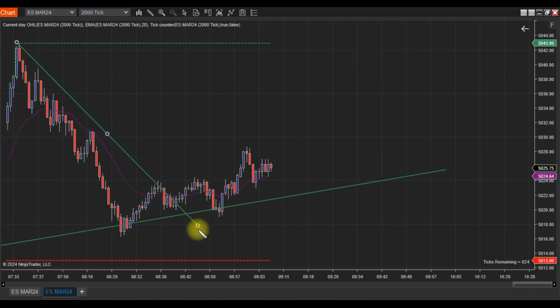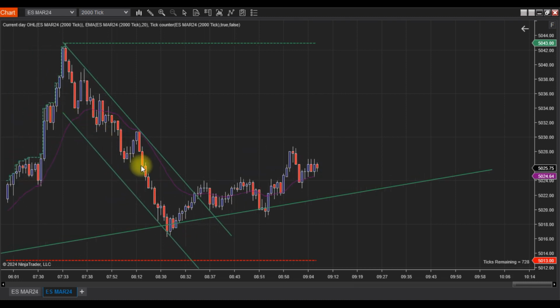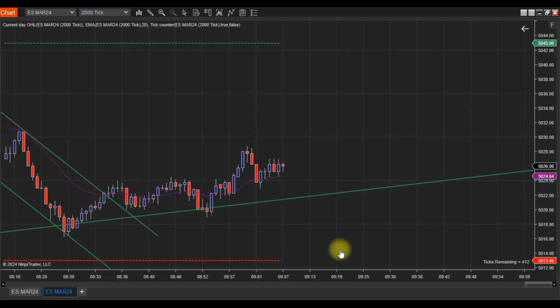I also say this is a channel down. Pull up out of the channel, attempt to go lower, cannot find an equal low. Had a nice top here, had a nice little bull push, so I think that there were at least some bears that got stopped out in this area. Here we are again, kind of testing it. We do have some support off the 20 EMA.